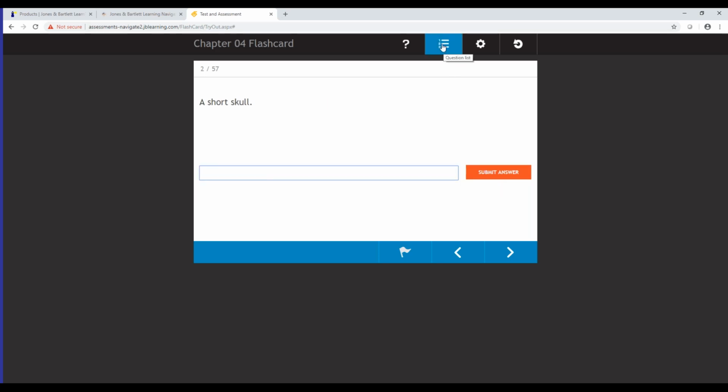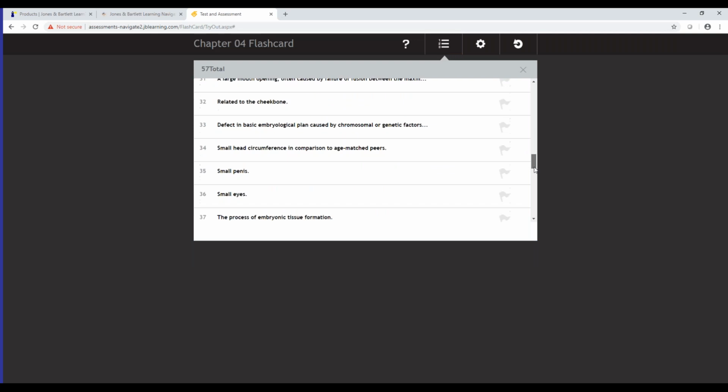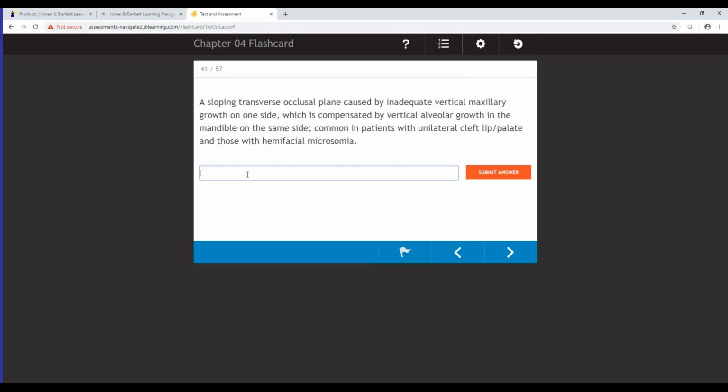They have a question list up here. So if they want to see a list of everything they've gotten right or wrong in that one session, they can do that. Or if they just want to go down and skip to, say, 41 because they've done the first 40, they can go ahead and do that. These aren't graded. They don't report into any reports. They're purely just here for students to go through on their own and test their knowledge of the glossary terms. And they can go through them as many times as they like to.